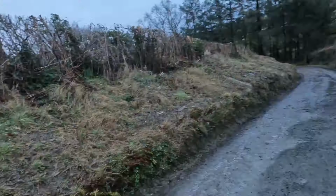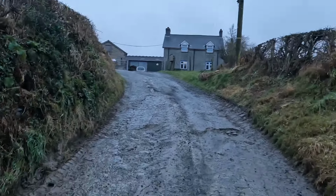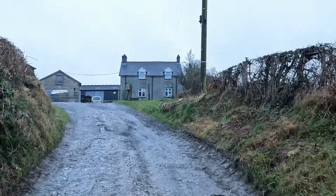So we just walked up a bit of a hill there, blew out a few cobwebs. So yeah, opened up the legs a little bit, and then we're going to walk through this farmyard now. We have got permission to go through here. It's like a public byway, goes through here anyway, and you can definitely smell we're in the country now.